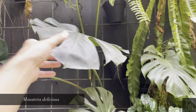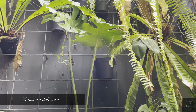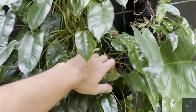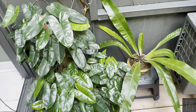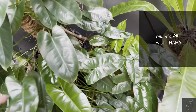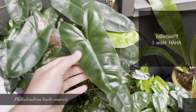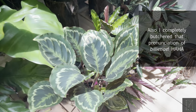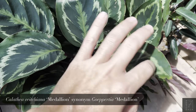The monstera is doing pretty well. And things like philodendrons are also quite hardy, like the one over here. The Burly Marks. And yeah, things like these Calatheas over here are not doing too bad.